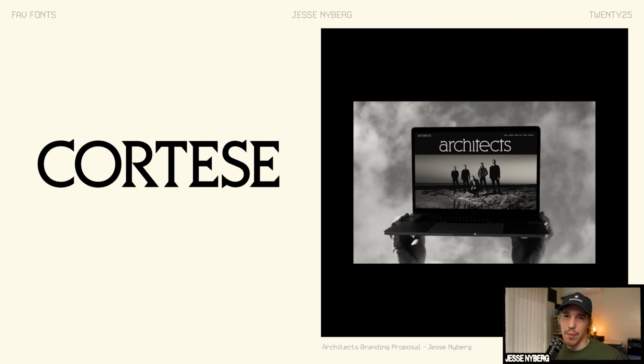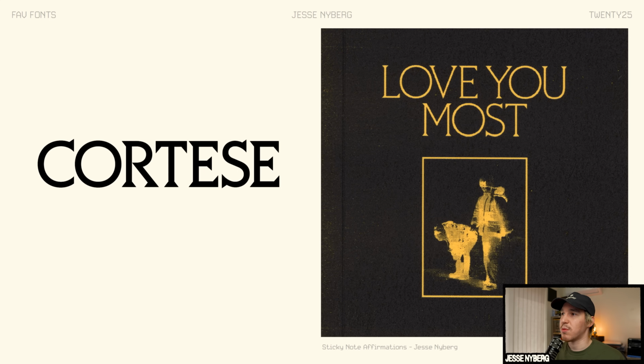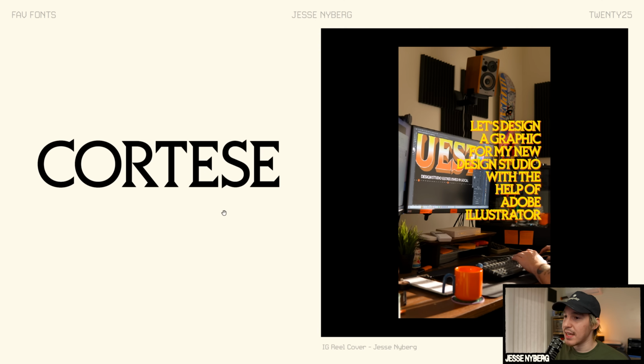These are just simple mock-ups, you know. The project was mainly about the logo type, but I just wanted to give them some examples here. Here it is used in all caps as another one, a part of my sticky note affirmations. I really like how it looks in print because you get some of these jagged edges. Used it here paired with a nice sans serif. I really like the numbers in this font as well. I even used it in some Instagram reels for the covers, for the captions and stuff like this on some brand deals that I worked on with Adobe.